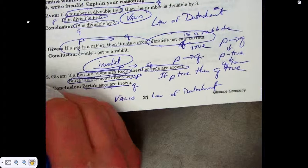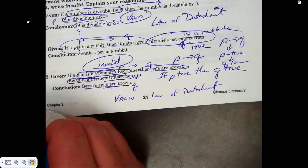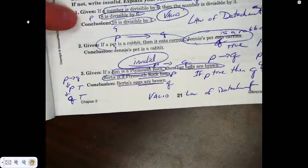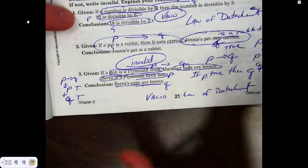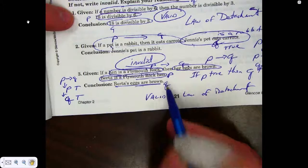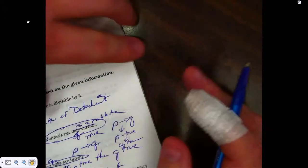It basically went like this. It has to be in what? That order, doesn't it? P then Q, then P true, then Q true. Can't go in any other order. And look, P, then Q, then P true, then what? Q true. That's valid. Make sense? Yep. Let's go to the other side.